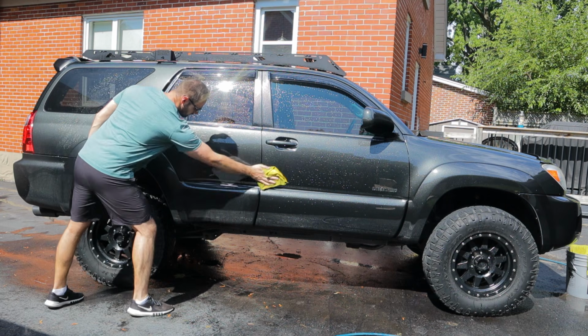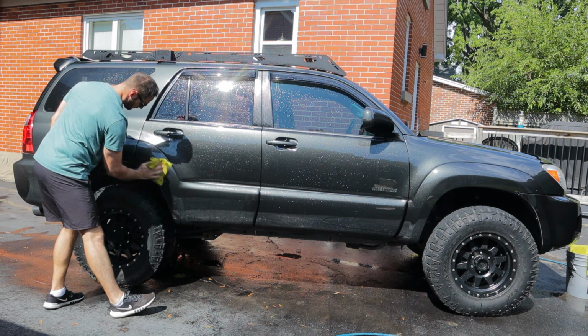A proper hand wash goes a long way, and it's even better to establish a maintenance wash routine. You see, consistency is what makes people think that your car just never gets dirty. Or you can just never have time to drive it.